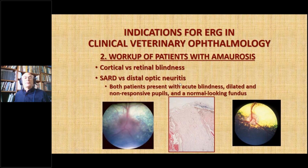and distal optic neuritis. Here on the left, you have a patient with an obvious case of optic neuritis, so I think we don't need an ERG in this patient to determine the cause of blindness. However, in the patient here on the right, we have a normal-looking fundus, and the patient is in fact blind due to distal optic neuritis involving distal portions of the optic nerve, which is why the fundus looks normal.